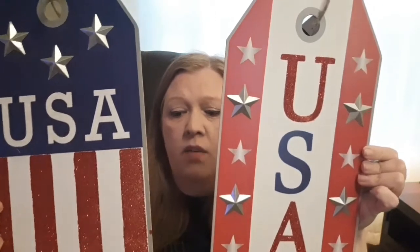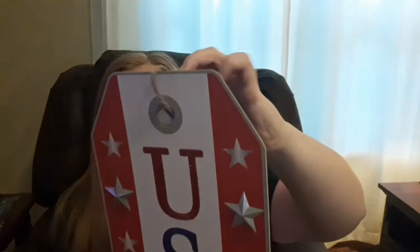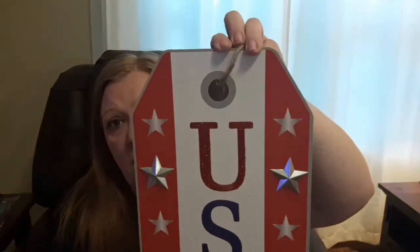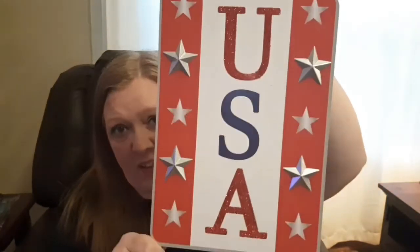And the last two things that I got are these wooden signs, and they are the tags. And they each say USA on there. I think these are done really well. They're a little bit different than how they have normally done the tags. It does come with the jute twine hanger. But if you notice, the hole is so much bigger. Usually on the tags, the hole is a lot smaller than that. And so I feel like the hole is more proportionate, I guess you'd say, to the sign. And it's a pretty good sized sign.